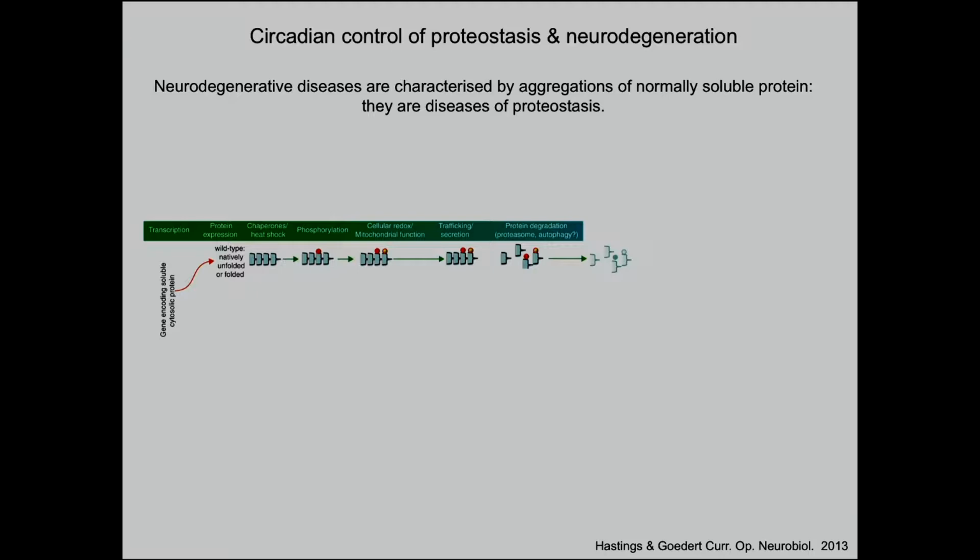Neurodegenerative diseases are characterized by aggregations of normally soluble protein. They're diseases of proteostasis. This is the life history of the protein schematically. We have expression, we have translation, the protein is folded, it's modified in various post-translational ways, and then ultimately it's degraded through the proteasome or through autophagy if it's part of an organelle.